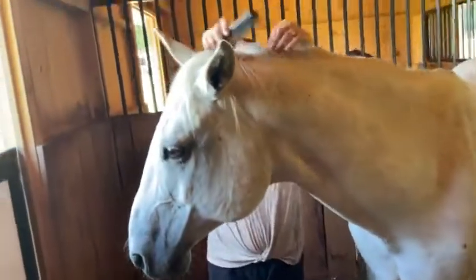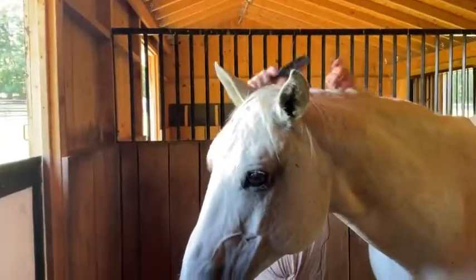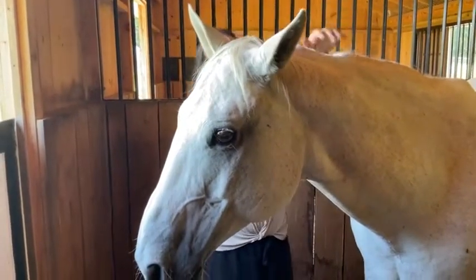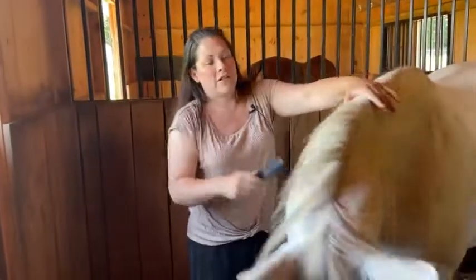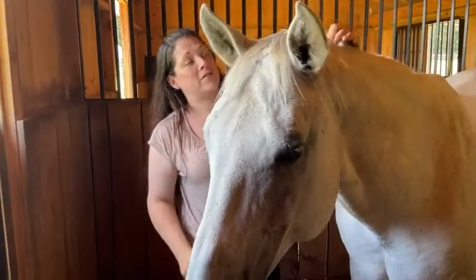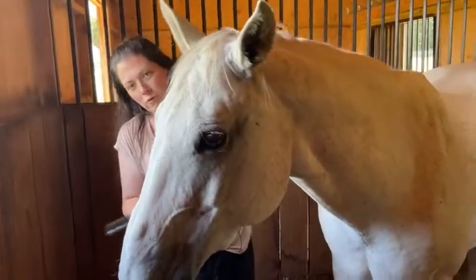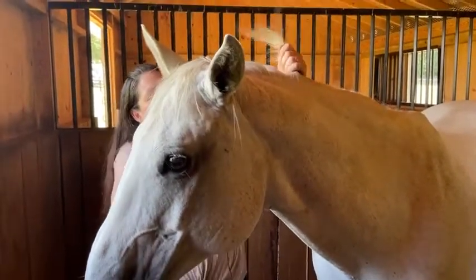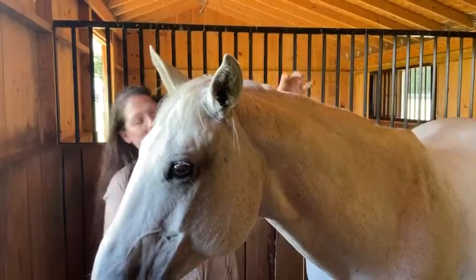So I'm just going to start. Now, he's got a very nice mane. Very handsome indeed. He's not very tangled, so I'm just going to be really gentle. And when I come to a tangle, I'm going to hold it just like I would with you. If you were brushing your hair or combing your daughter's hair, you would hold it and gently get the tangles out.